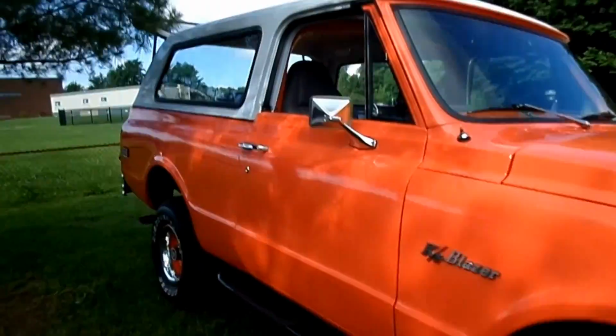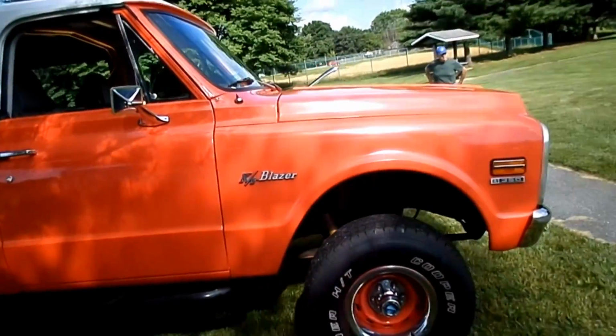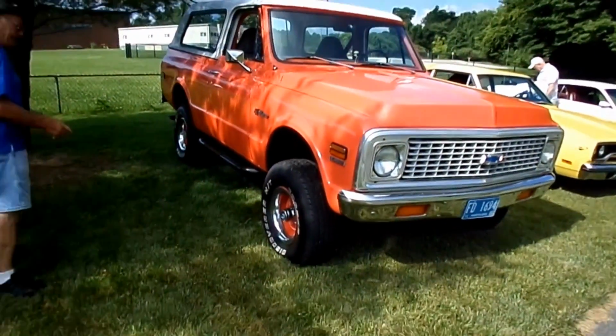Here's a first generation Blazer, the actual top. I'm gonna run this and up comes the top, all the way off. And I'll be back. Are you taking pictures for up there? No, this is on YouTube and Facebook. Thank you. Yeah, this is a 72.